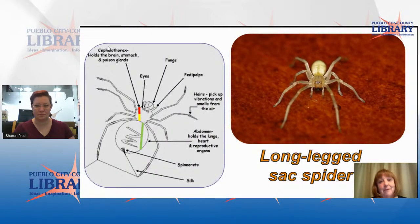Now let's talk about arachnids, otherwise known as spiders. Many people are afraid of spiders, but they're so interesting and important in Colorado ecosystems. They eat a lot of other insects, especially mosquitoes. But spiders are food for other insects, birds, and fish. They have a distinct body type.